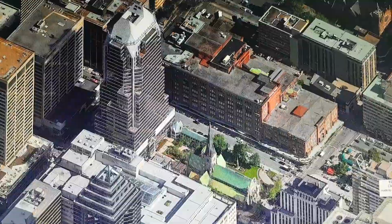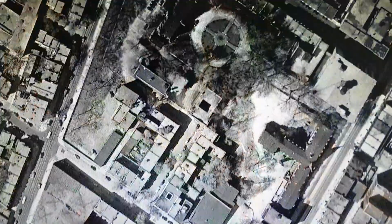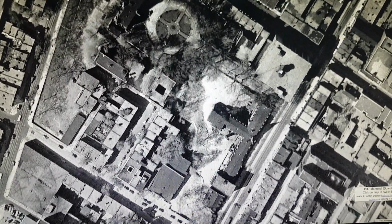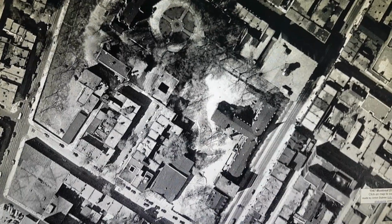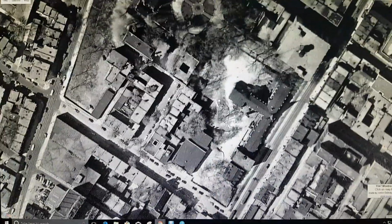Another huge thing, of course, would be the Place des Arts. Place des Arts was an interesting block, which here it is now, of course. It's Place des Arts, everybody knows that. As it was back then, this building, I believe they were trying to keep it within the project. It's quite a lovely building, but then there was a fire which killed one or two firemen, I think, and they knocked the building down after that.